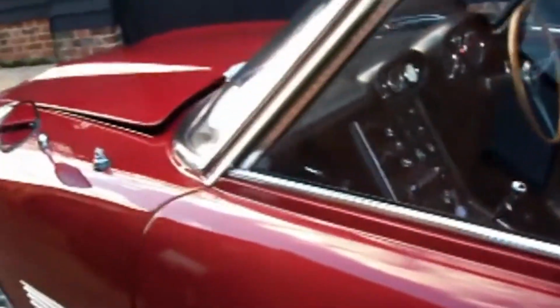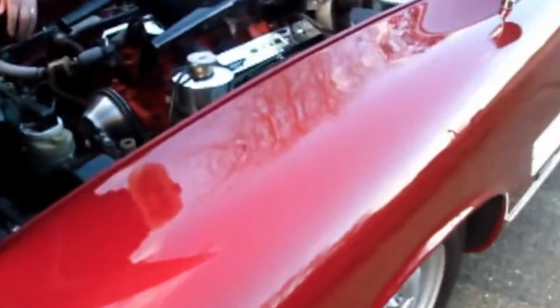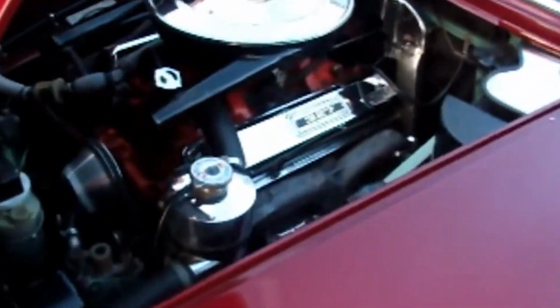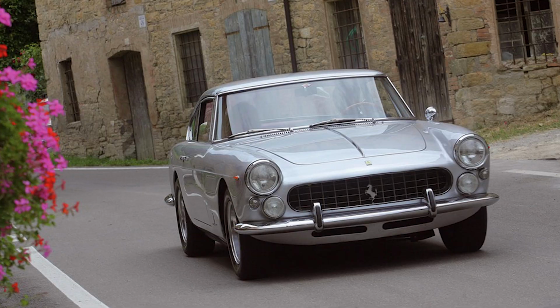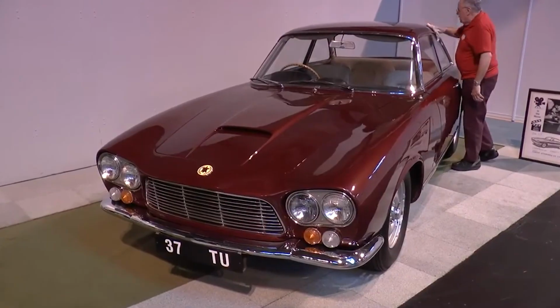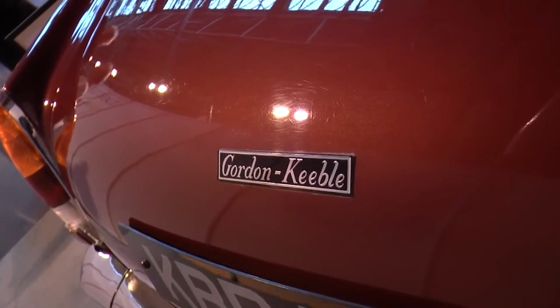Originally, they used a 283 cubic inch, 4.6-liter version, but by the time production started, they upgraded it to a 327 cubic inch, 5.4-liter V8, producing 300 horsepower. In the 1960s, this was an absurd amount of power. To put it into perspective, a Ferrari 250 GT of the same era made roughly the same power, but cost twice as much. The Gordon-Keeble was a budget Ferrari, and that should have made it a hit.